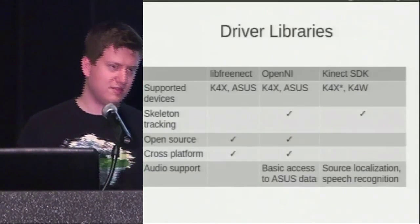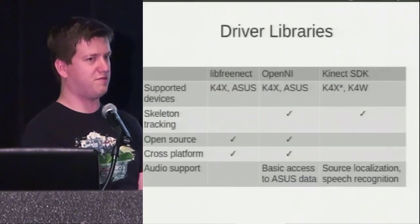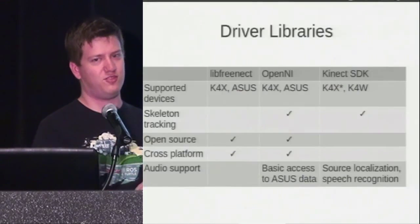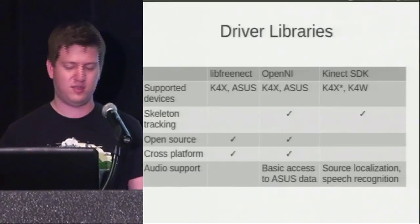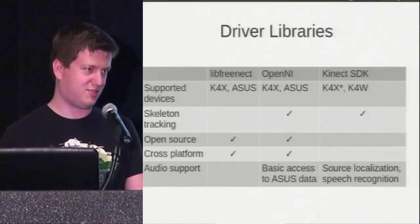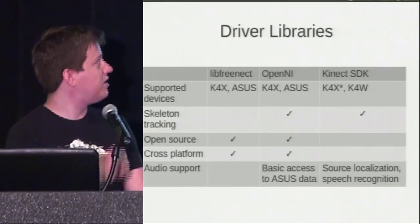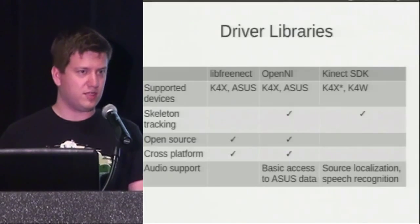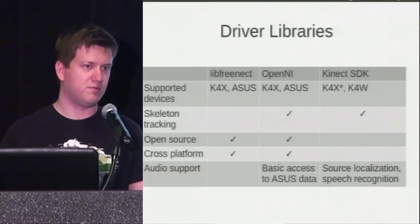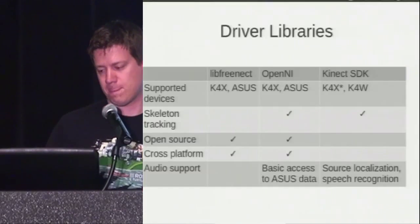And then to briefly look at the driver libraries that you can use. libfreenect was the first on the scene. Right after the Kinect came out, people started trying to hack it, and very quickly were successful. So the very, very first ROS driver that we did was libfreenect based. It works now with Kinect for Xbox and the Asus cameras. It gives you the data streams. It's nice for hacking because it's small and simple. You can dive down just a little bit and get straight to the USB calls.